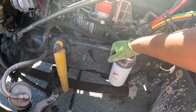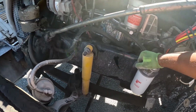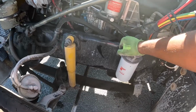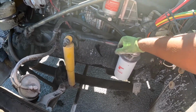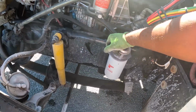Could I save money? How? I save money in trucking by charging the customer more money. That's how I save money. I save money by getting away from DAT loads. I save money by staying the hell away from them drive-ins over there. That's how I save money. Save a whole lot of money.